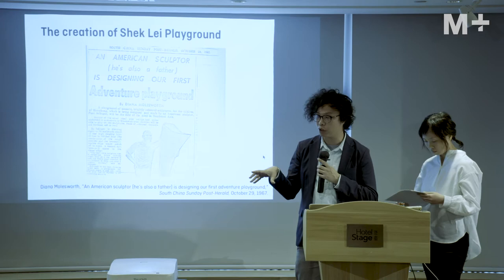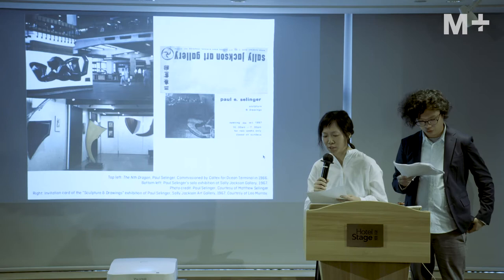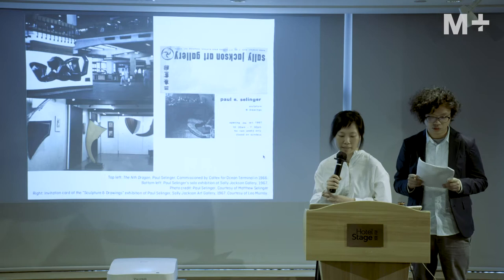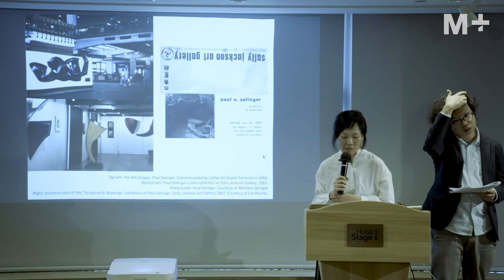Thank you, Sampson. So Paul Salinger studied art at UC Berkeley and the San Francisco Art Institute from the late 50s to 1961. He came to Hong Kong in the early to mid 1960s and taught sculpture in the Department of Extramural Studies of the University of Hong Kong. So as an artist, he achieved a certain level of success in Hong Kong.